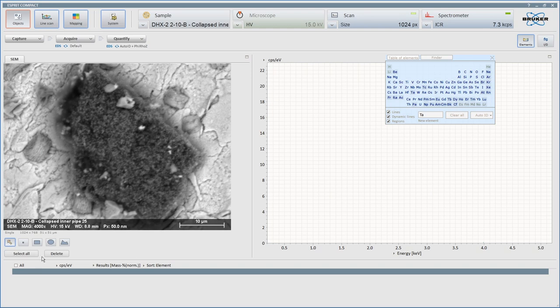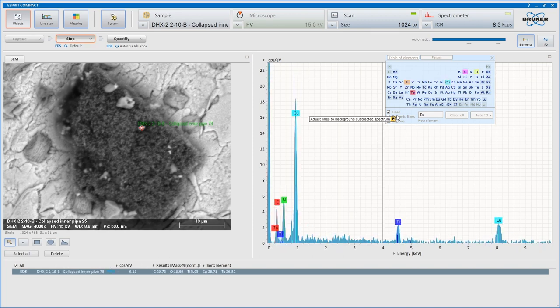So what is, for instance, that? Titanium. Titanium, interesting. What is titanium doing in here? Titanium is the fusion of CO2.